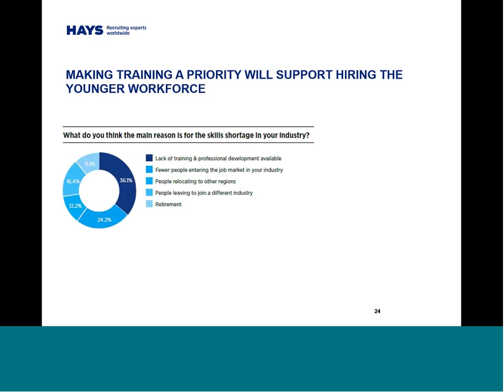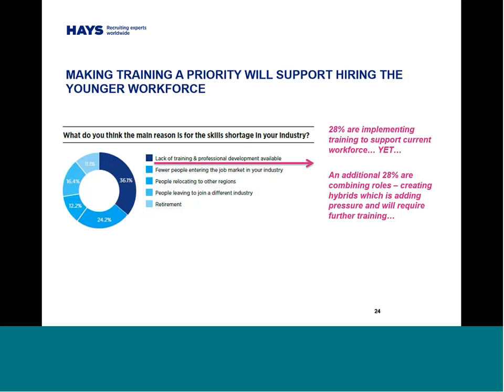Okay, we asked what you think are the main reasons contributing to the skill shortage in your industry. I mentioned this kind of briefly earlier. So the biggest reason at 36% was lack of training and professional development. And then only 28% are actually saying they're committed to training. Another 28% said they were combining roles and creating hybrid roles. That can be a good idea, and it certainly does create more efficiency. It costs less money, but it does build a lot of pressure on the individual and requires more training. Anyway, the clear belief that there is not enough training and development in the industry, but only 28% of employers are committed to changing this in their own organisation, is a noteworthy thing.